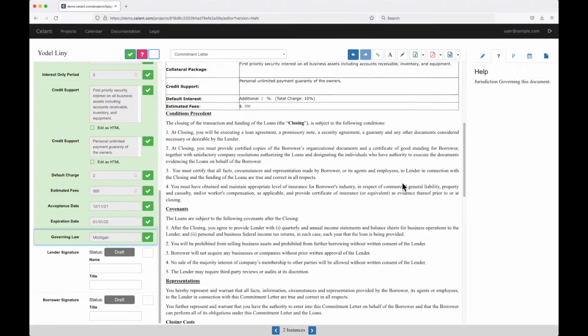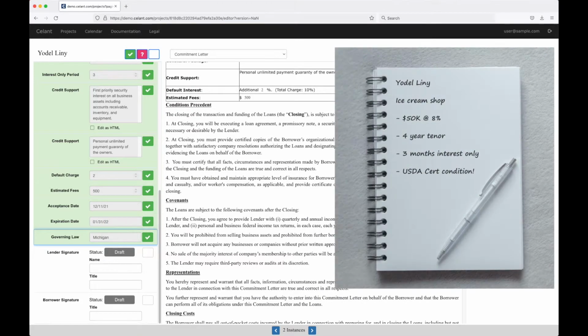Okay, so we're almost done here. But you see in your notes that the credit committee has required one more condition. It says that for the closing to occur, they need to have received a certified organic certification from the USDA on or prior to the closing date.